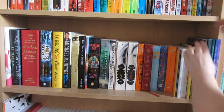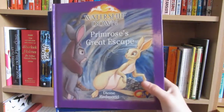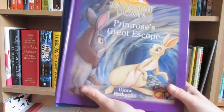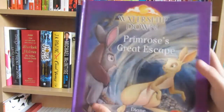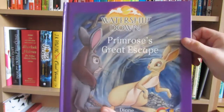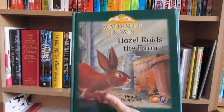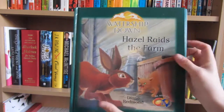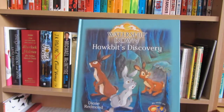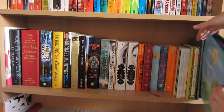And finally on the shelf we have the 4 Watership Down books, which I showed in my summer reads video when I was on about reading the actual book Watership Down, which I've borrowed from my ex-media teacher. So these are actually kids' books and they're really big, so that's why they're on the end. And I have Primrose's Great Escape, and these are all by Diane Redmond. Fiver's Bad Luck, Hazel Raids the Farm, and Hookbit's Discovery. And this one was my favourite because it was just so clumsy and cute and awkward. So yeah, I have got those there.